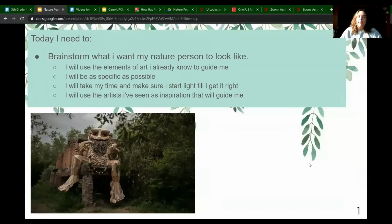So the 4 things that I want you guys to do and promise that you will do is, first, I will use the elements of art that I already know to guide me. So line, color, texture, form, space, anything like that. 2, I will be as specific as possible, and I ask you guys to be specific with your sketches because it's going to help you when you are working in the later stages.